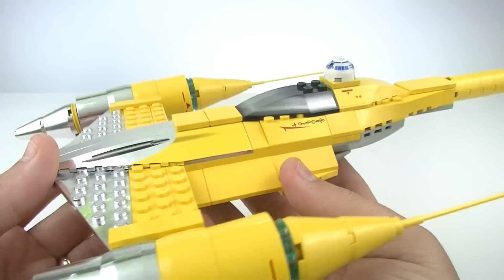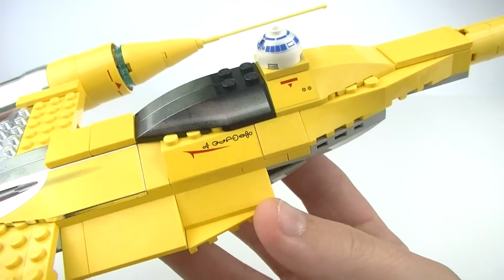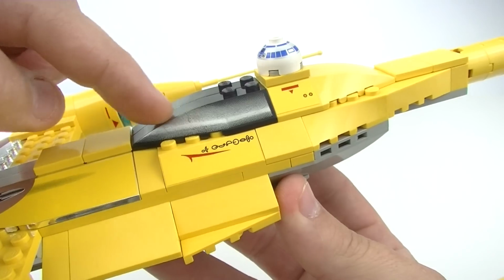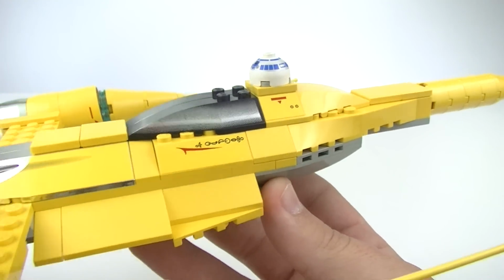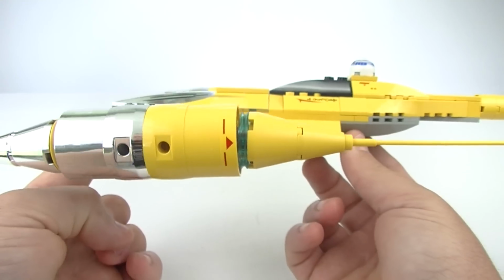Now the other printed pieces that we get are here. So the cockpit is just a black wedge piece. It has the silver airbrush type effect to it. That looks really good. I do like that. It does look very nice. Just have a look at that.